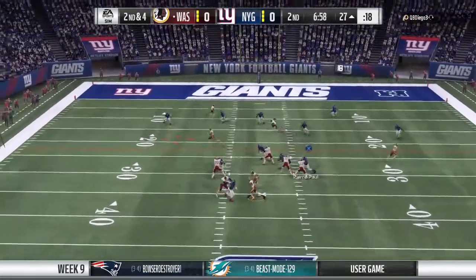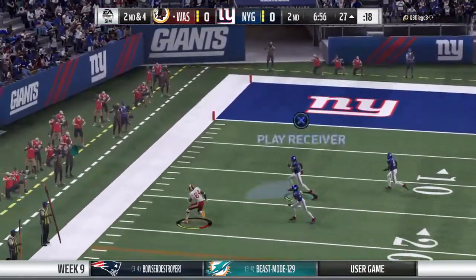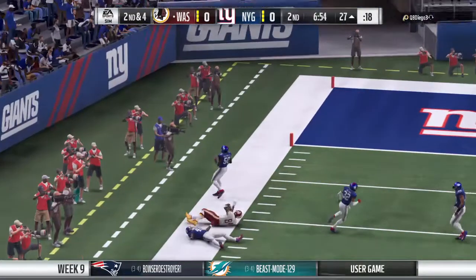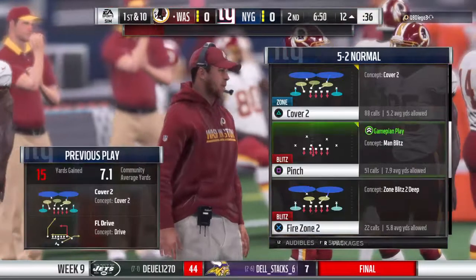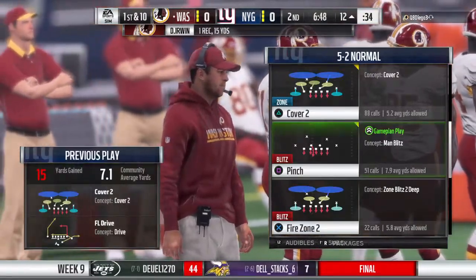Back to throw. Firing quickly here, and that's complete. And down inside the 15, shy of the 10. And 15 yards there on the catch and run.